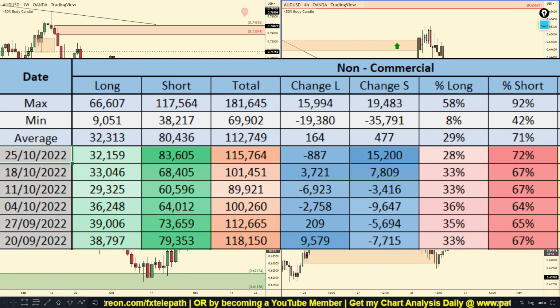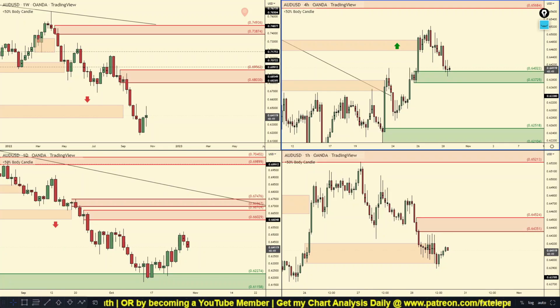All right, looking at the Aussie US dollar forecast. The past week, the banks got rid of 887 long positions, and they added 15,200 short positions.